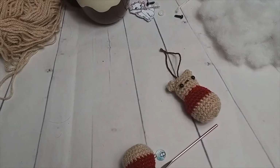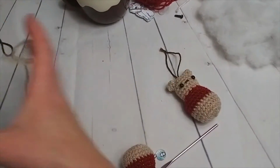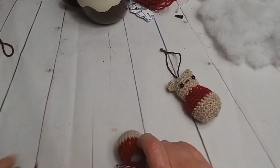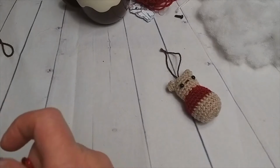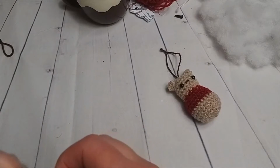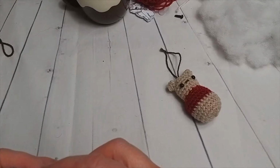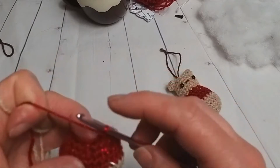We need to change the colour back now because we're going on to his head. Look, I did it. In fact, there might even be enough to make another one there. Let's have a look. Back to our beige yarn. And what we're going to be doing here is joining in like I did before, and then I'm going to be doing an increase. So you're going to have 2 in 1 and 1 in 1. So it's increasing up.